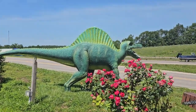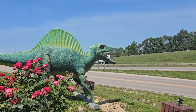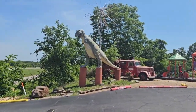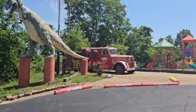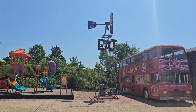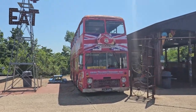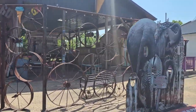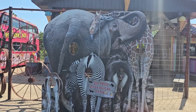So we've got this ferocious looking dinosaur sitting here, welcome you in. And over here we have a nice little T-Rex inviting you for lunch, if you know what I mean. Cool old fire truck, nice little playground, double decker bus, nice little sit down area, a photo booth place here. You can get your face in a picture of various animals, Uranus.